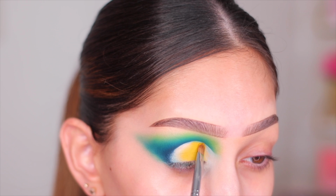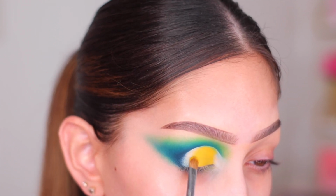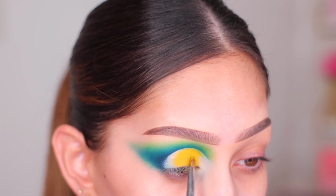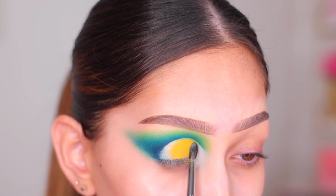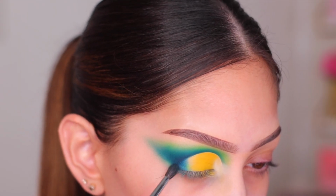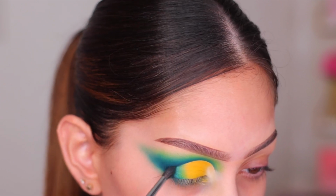So gorgeous, you guys. So I basically packed it in towards the middle of the eye. I left the inner corner bare and I left the outer corner bare because different colors are going there. So I popped on the yellow first, and then for the inner corner I went in with the white eyeshadow in the palette called Pillow Talk, and I basically just made sure that the yellow and the white meshed really well together. So it went from like a bright white to like a really light pastel yellow to the intense yellow, and then now I'm working on the blue on the outer corner.